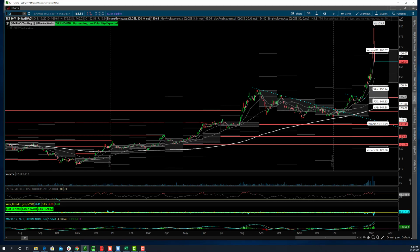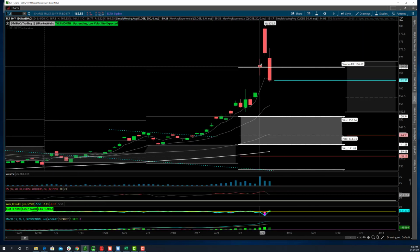This thing hit a high of 179 the other day. We're down 17 points in the TLT. These are just humongous moves. We're about halfway through this gap, it looks like. But just focus in on this. So maybe this comes in and fills the gap.